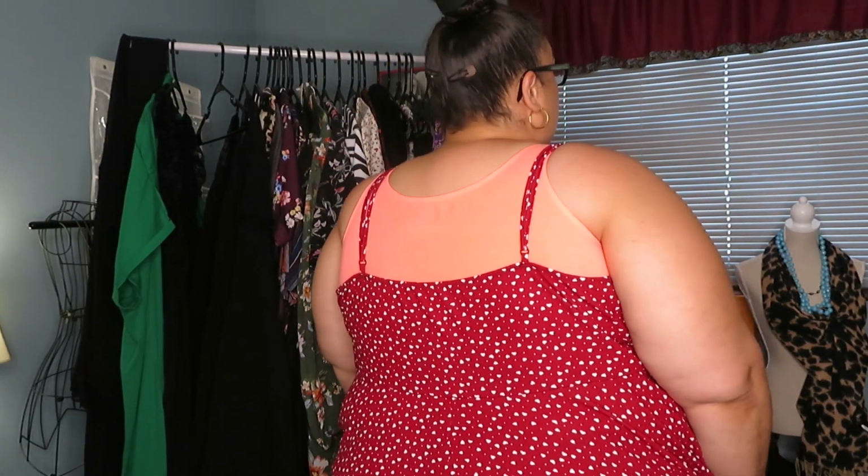I have 3 pieces left, guys. Alrighty, y'all. So this is another cami dress. This is a 32-34. It's polyelastane and it has the adjustable spaghetti straps, but it has hearts all over it. I thought this was going to be perfect for me to show you guys for Valentine's Day. Unfortunately, it didn't make it in time, but it does have adjustable straps. Here's what it looks like on the side, in the back.